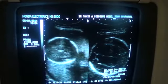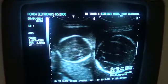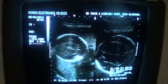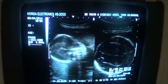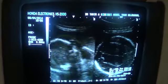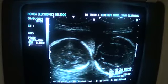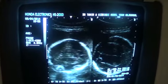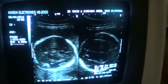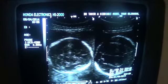Enough. So I am going to almost finish here by showing you the head of the second fetus, so that you can see the difference between the head, skull, and brain of the two fetuses, one normal, one with hydrocephalus. Thank you.